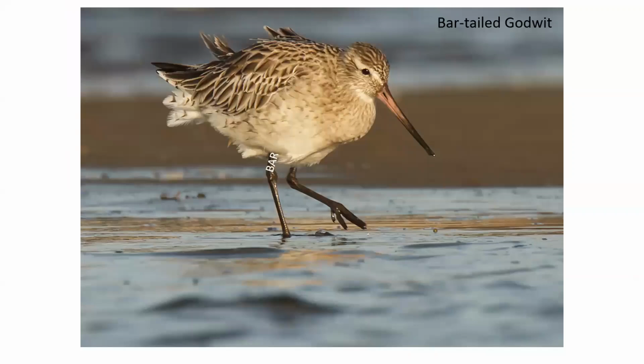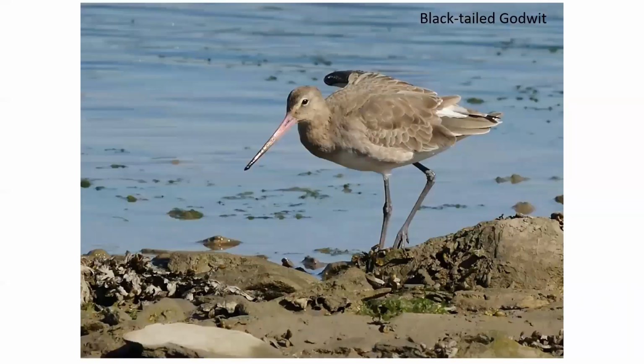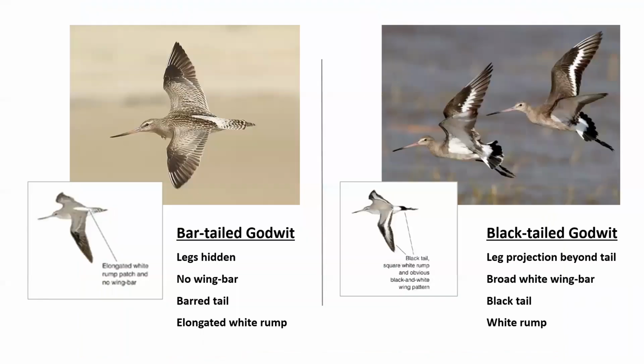Some people like to use the trick that bar-tailed godwits have a shorter gap between the false knee and the body, so that you can only fit the letters B-A-R in there. So smaller bird and smaller word. Whereas with black-tailed godwits, you could fit the full five letters in black between the false knee and the body. Sometimes as well, when you see black-tailed godwits feeding, because they're that bit more gangly, they look a little bit like they're going to topple over. So that's something to look out for too.